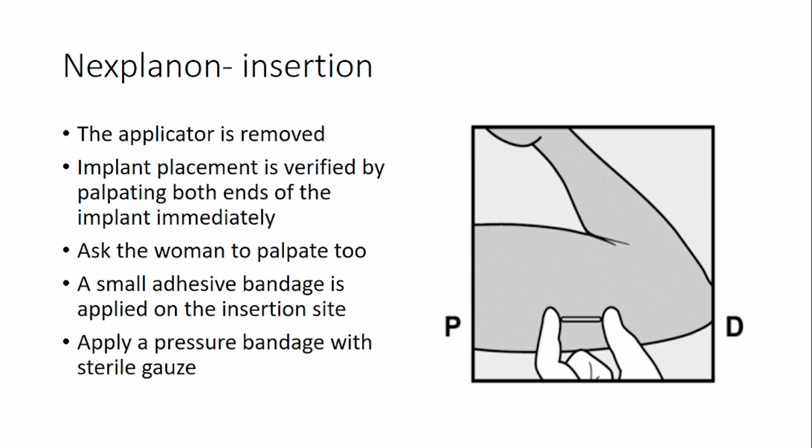The implant placement is verified by the provider by palpating the two ends of the implant immediately. The woman is also asked to palpate to confirm placement. Then a small adhesive band is applied on the insertion site to keep the site sterile, and a pressure bandage is put in place to prevent hematoma.